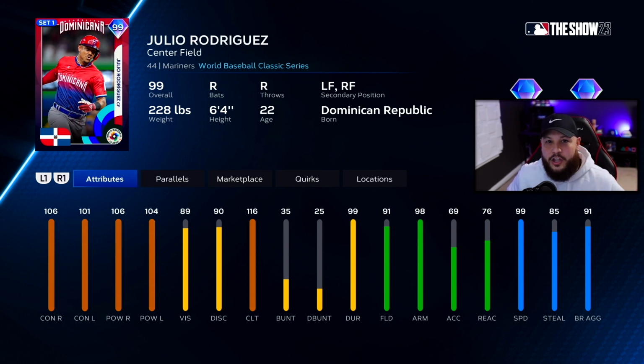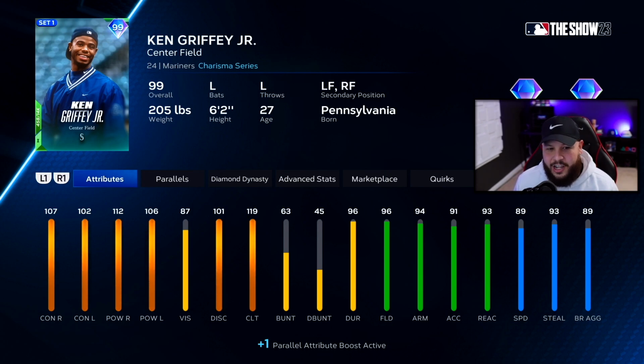You know, it's kind of like the other way around as Jim Edmonds. He doesn't have the reaction, but he does have the speed, so it kind of balances it out a little bit. Coming in at number 2, I'm going with Ken Griffey Jr.